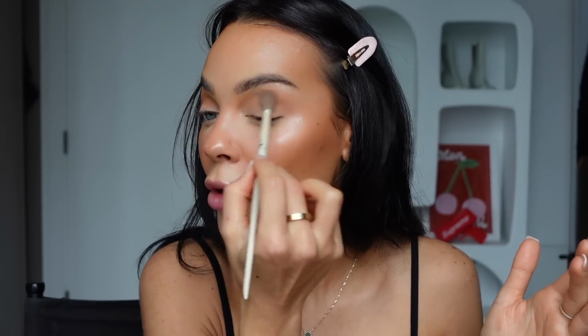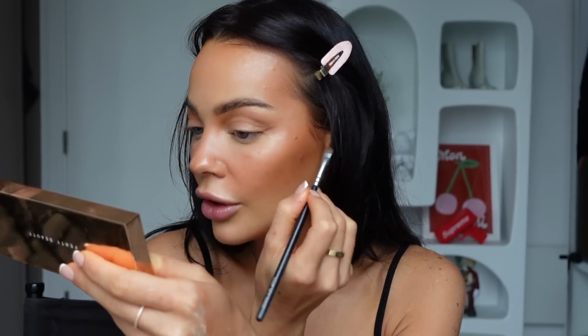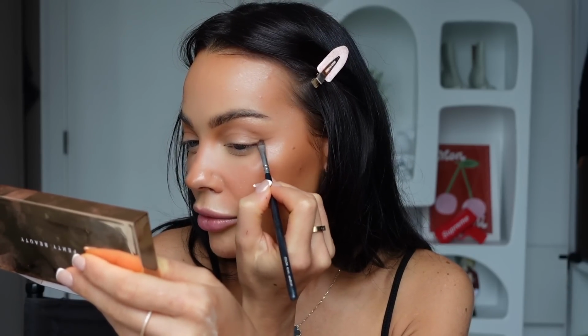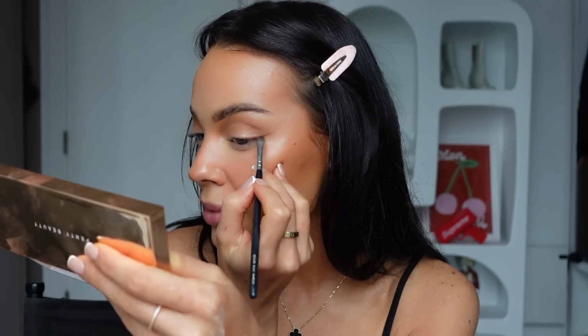One thing I'm definitely not with the bronzer is precise. I literally just buff this everywhere just to kind of make it match the rest of my face, if anything. And then I'm going to take a really thin shader brush and then I'm going to take the brown shade from the Sunstalker palette, and I'm going to do a mini half wing. So I'm just going to do it in the outer corner. I don't touch the inner part of my eye. I just do a really thin, as thin as possible liner. I think brown looks much prettier as well. It's so much softer than using black.